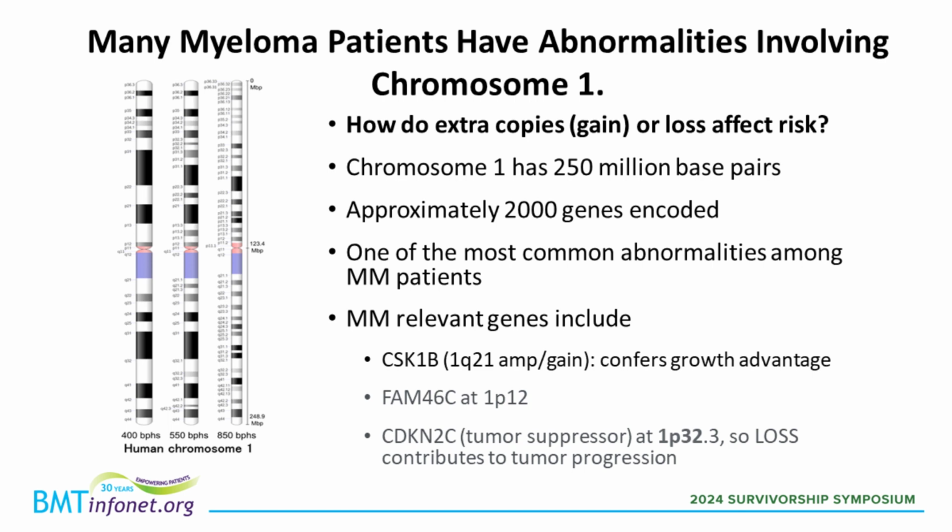And we think that that extra copy makes those myeloma cells able to grow faster than their neighbors. So if you think of a foot race, myeloma cells that have this mutation have an advantage in terms of growth and multiplying. And then if they're missing part of the top part, the P part, that's where what we call a tumor suppressor lives. And tumor suppressors are naturally occurring genes that help put the brakes on growth. And so loss of those genes means that your tumor cells have, once again, a growth advantage. And that's one of the reasons why chromosome 1, we think, is so commonly abnormal in myeloma.